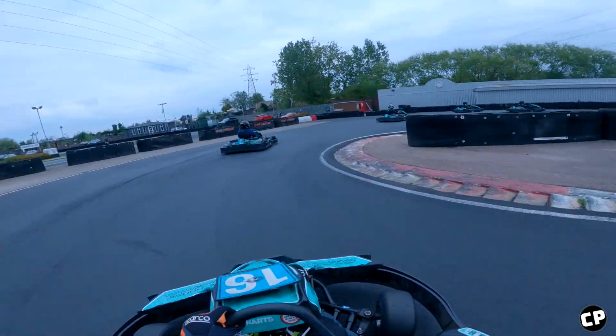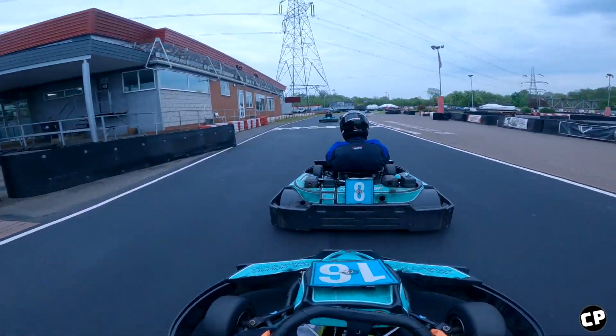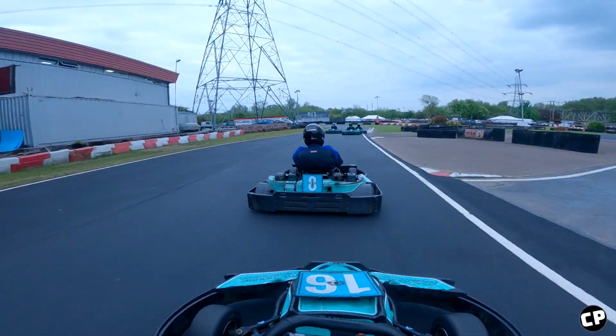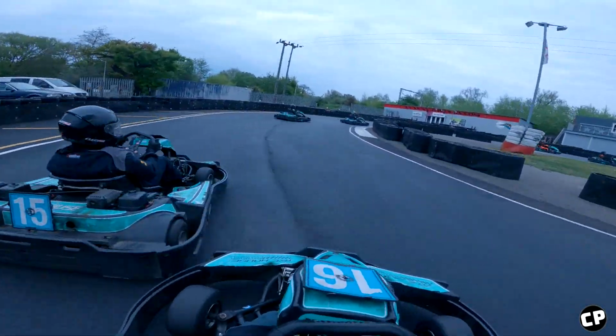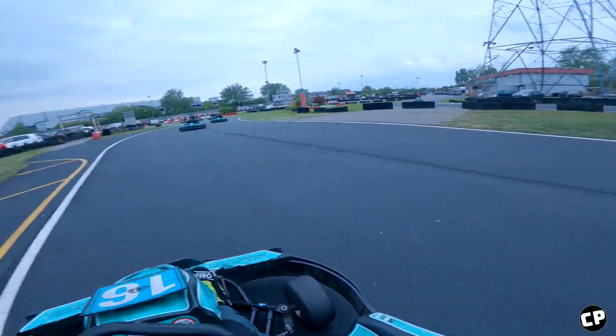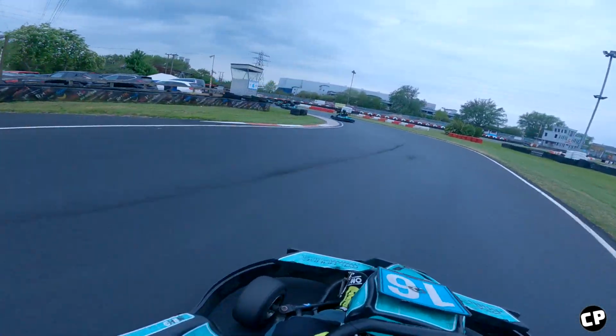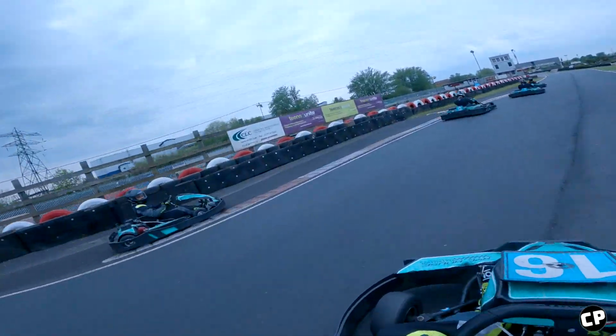So coming up with a few back markers, I like to call them. At the end of the day, these guys are literally probably just starting their out lap or starting their first lap actually. So we dive it on the inside on turn 6 to turn 7. I may have got that wrong, I'm not 100%. I don't know whether I can count. 1, 2, 3, 4, not sure what's after that.